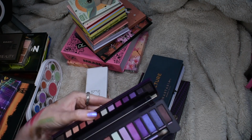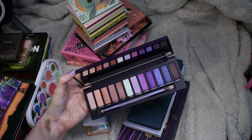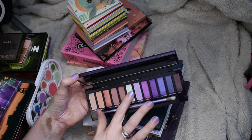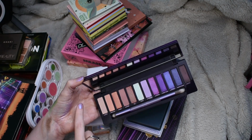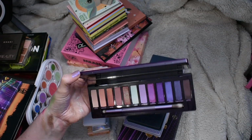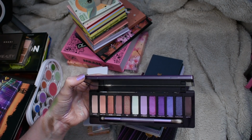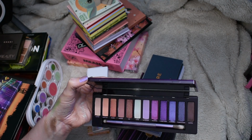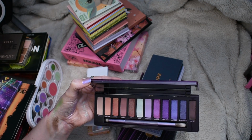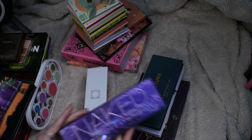Urban Decay Ultraviolet. I bought, I returned, I bought again. I don't know what's wrong with me. I'm obsessed with this shade right here. It's so iridescent green and beautiful. And I like the purple shades in here. I don't care about the neutral shades in here. It's definitely not the top of my list, but I need to try it enough to actually make comment on it and be able to put it away.